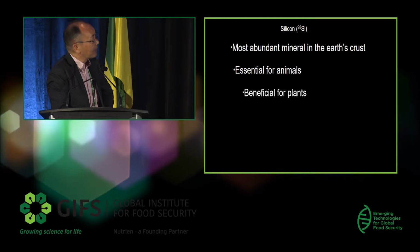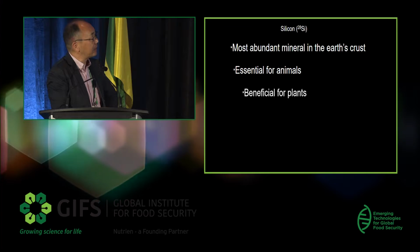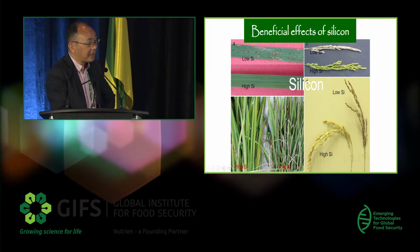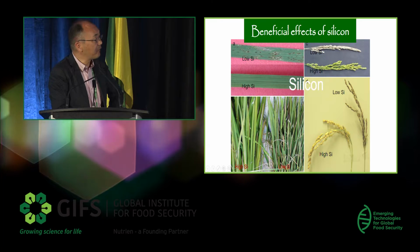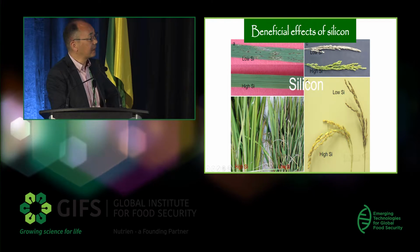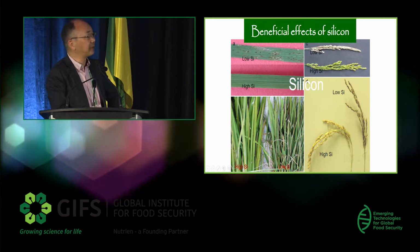But for plants, silicon has not been recognized as an essential element. It's a beneficial element. Silicon actually has a lot of beneficial effects on plant growth and development. The important one is that it can enhance tolerance to different stresses, including abiotic and biotic stress.